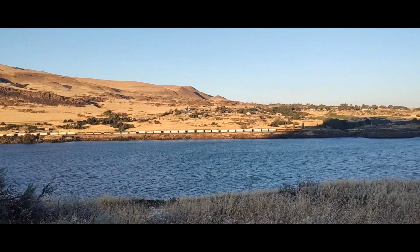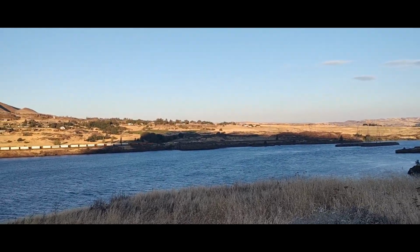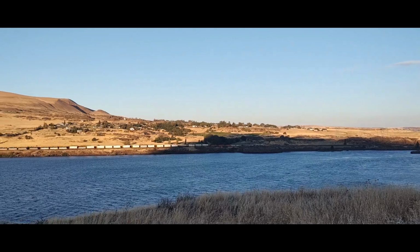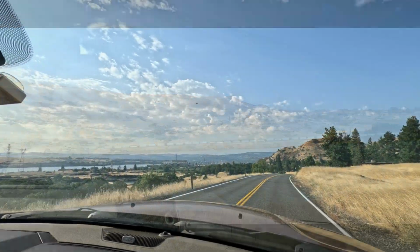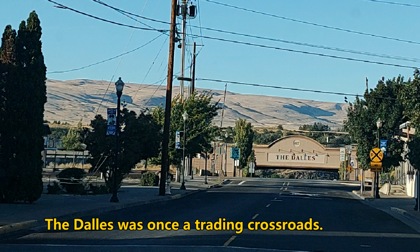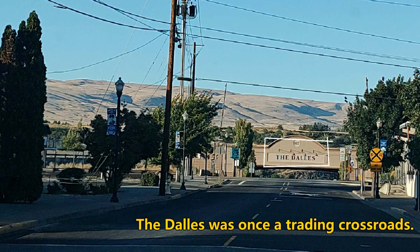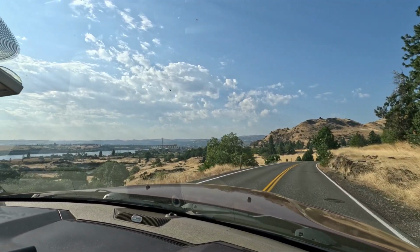Like where we were at Hood River, that was kind of the end of the Cascade Mountain Range. And we are on the east side of the Cascades, so it's going to be warmer and drier over here. This is the Dalles. This is the actual city.